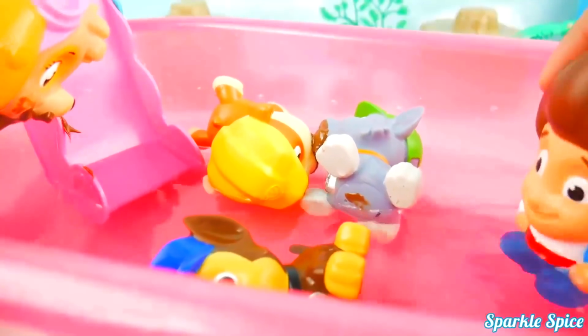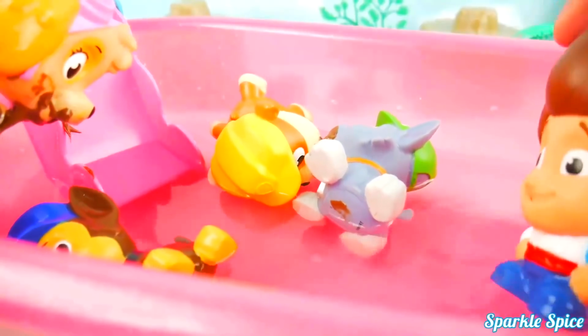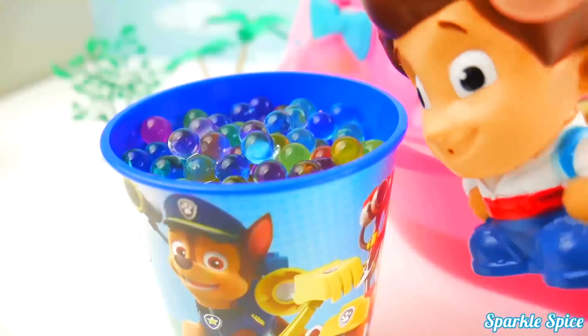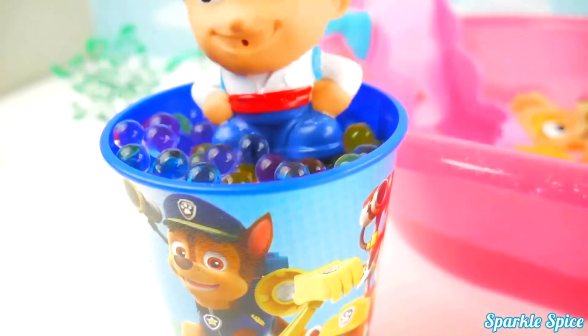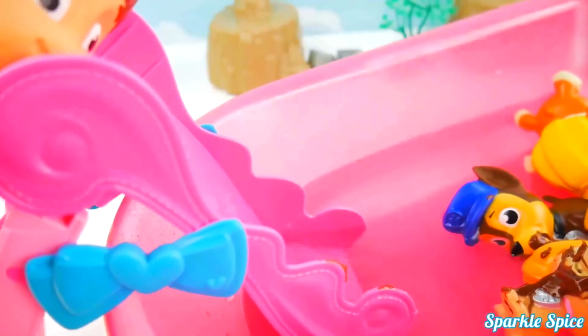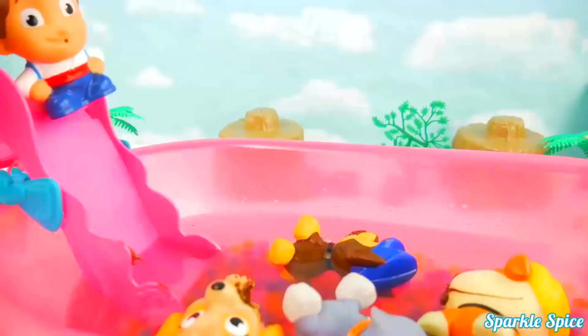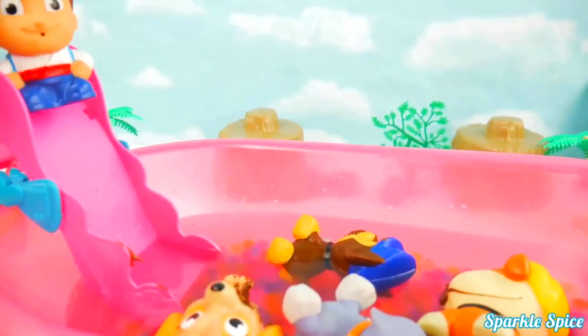Hey guys, wanna get some Orbeez in this pool? Yay! Alright, I'll go get them! Here they are. I'm gonna throw them down the slide. Wow, they're really squishy. Here come the Orbeez, guys. Yay! Wow, look at these Orbeez go. They're so cool. It feels funny on my toes in the water. Oh, they're bouncing everywhere. Watch out, Chase, they're gonna get you. All right. I wanna swim in the Orbeez too.